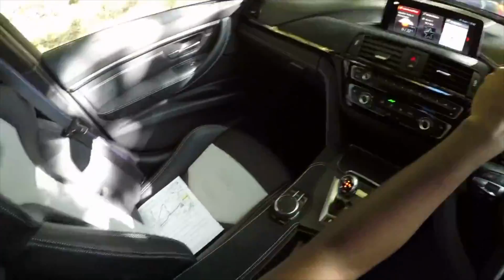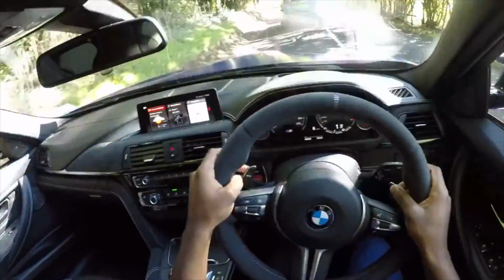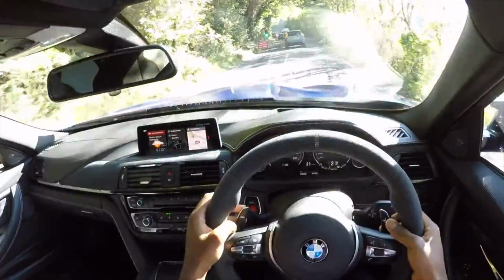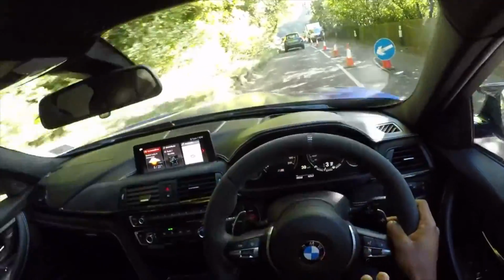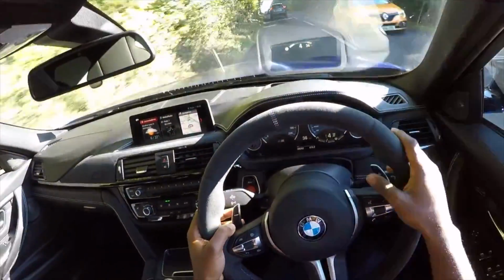So guys, what are my first impressions of this fantastic, amazing BMW M3 CS? Well, incredible. The power is addictive. You have to be very careful. You have to plant your foot very, very gently. It's got a lot of torque, so you need to be very careful, especially this morning.